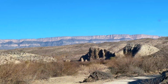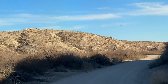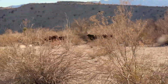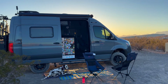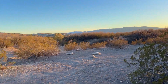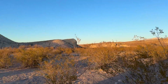So we're on our way to our campsite, which is called the Gravel Pit. It's pretty bumpy and washboardy back here. There's a lot of cows down in this area. So this is our camping spot for the night. It's called the Gravel Pit, and it's along the Rio Grande River. So we're gonna go check it out. Maybe go back over to Mexico.